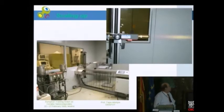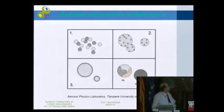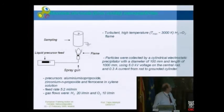What we have now done is we have scaled up this system for the flame spraying gun, and here it is without the collection system, but we can produce nanoparticles mainly, and we have also tested nano coatings. And this is a good process to produce these particles with different architectures, and what we have studied: alumina-zirconia iron nanoparticles, and then titania-silver nanoparticles. There are options to have different structures for the particles, and here are those which are possible, and for this alumina-zirconia iron nanoparticles the process is described here.